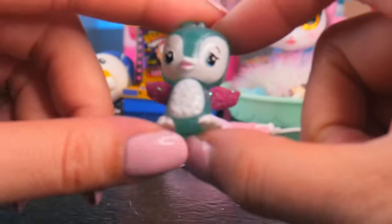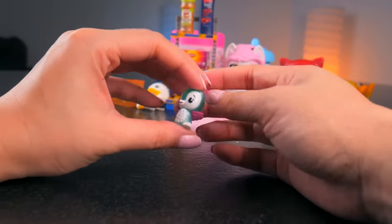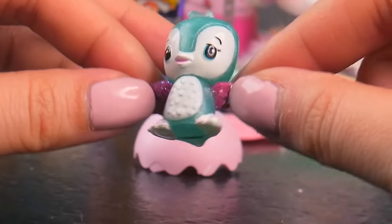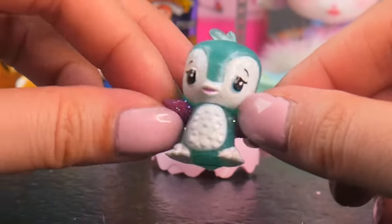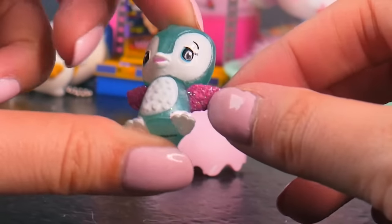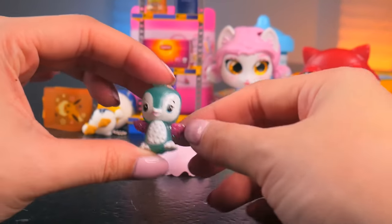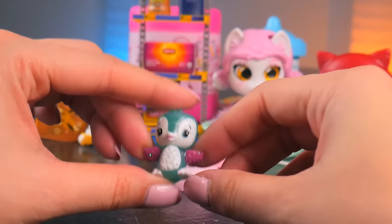Ooh, this is our like 5,000th Penguin. Because we've gotten this Penguella like a billion times. But I still love it because this Hatchimal is very pretty. I love the color combination and I love the pink sparkly wings. Pingwala, you remind me of a mint chocolate chip cookie for some reason. I don't know why. Meep, meep.